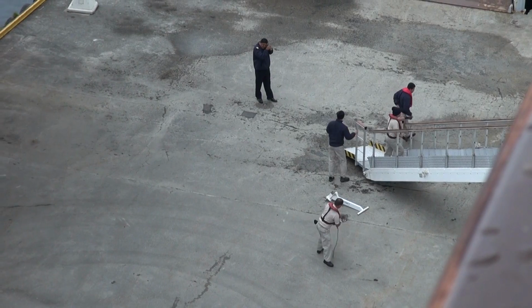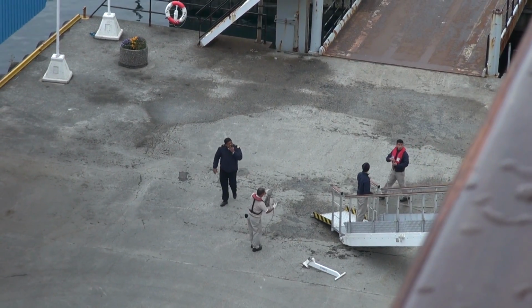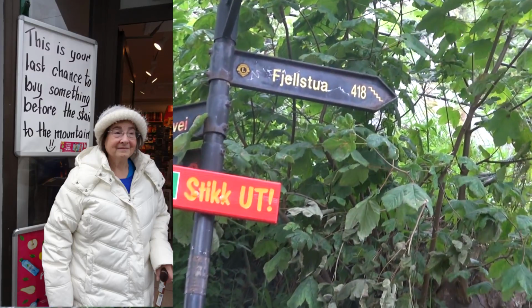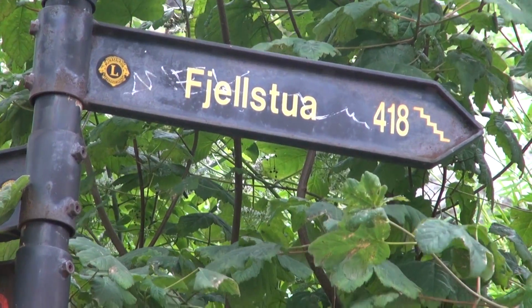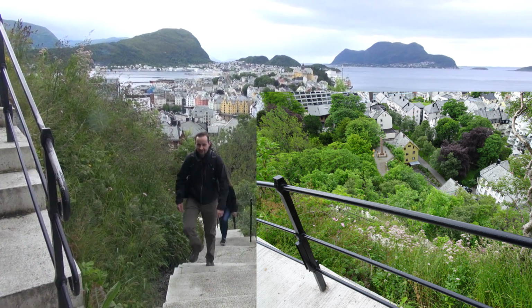And it's 8:15 and they're getting the gangway ready for people to disembark. Ship should be cleared in about 15 minutes max. Now I am at the foot of the mountain. Fjellstua, 418 stairs to go. A whole lot of steps. Done, a whole lot to go.